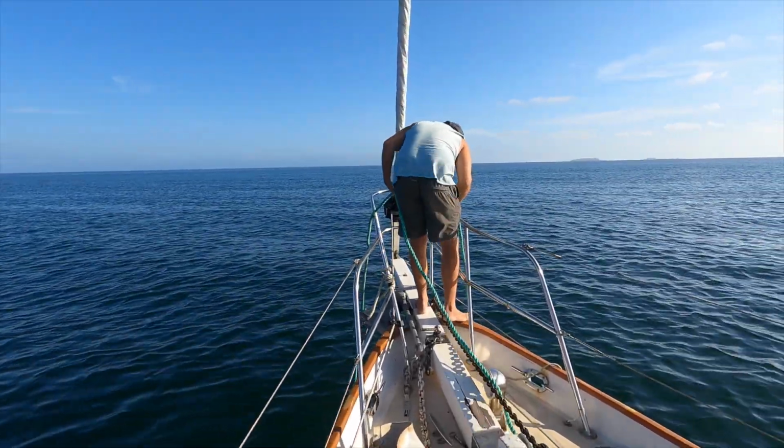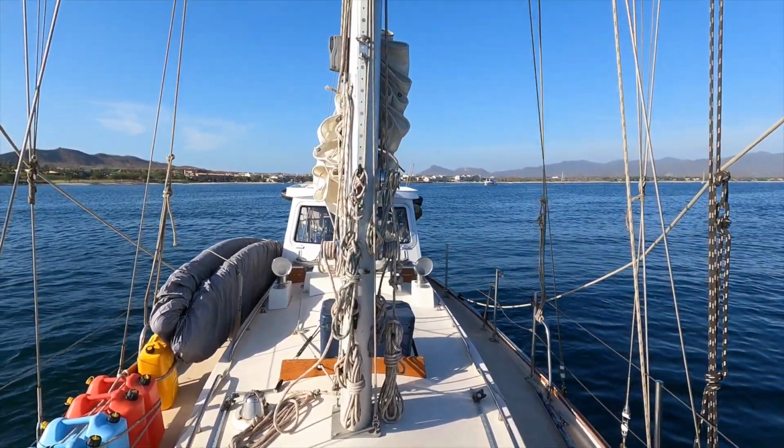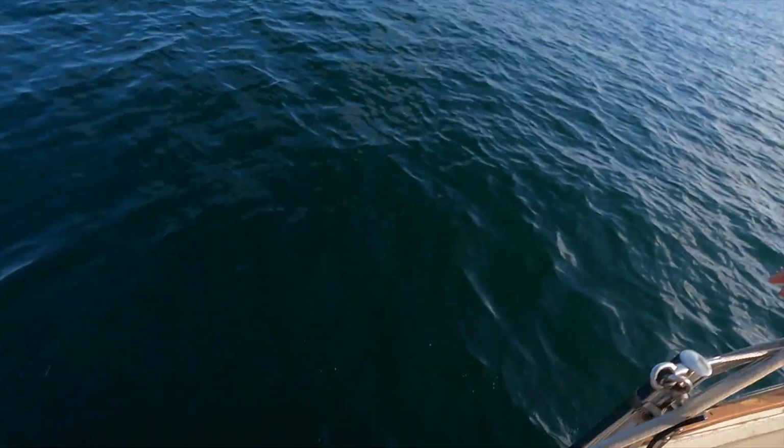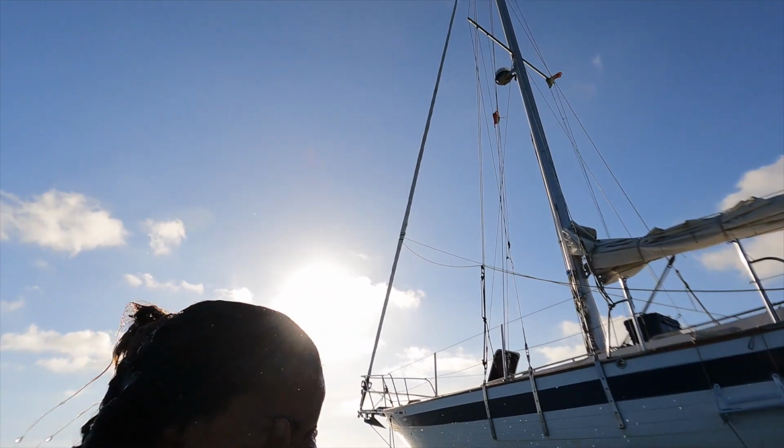Alright, we are anchored and Curtis is putting on the snubber, and this is our home for the night. Nice.